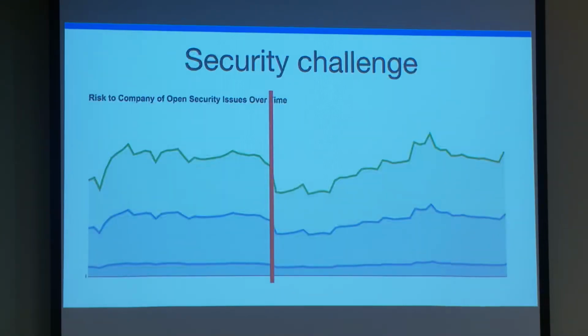We hosted a security challenge, which is basically a contest where you could win prizes. This is a graph showing the number of open security bugs over time, and that red line is where we held the security challenge. You can see we got tons of stuff fixed during that. It's super successful. Everybody was happy, and it was fun. We need to do another one, see how it's climbing.